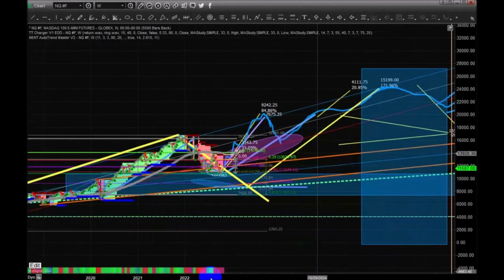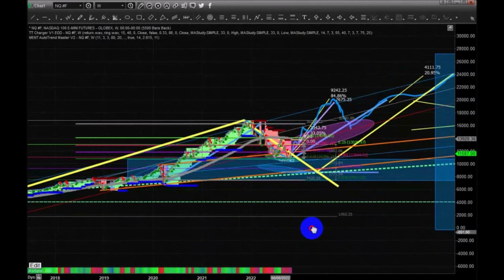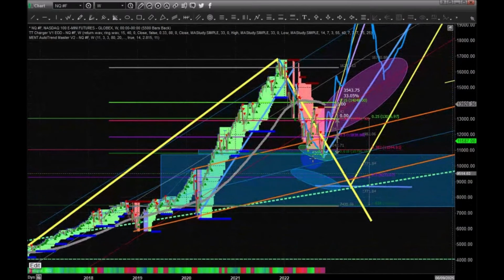So I want you to understand that we may see some real weakness in the market over the next couple of weeks, but I'm expecting a wave 5 rally, and I'm expecting the base that we have right back in this level right now to become the actual bottom of the market.